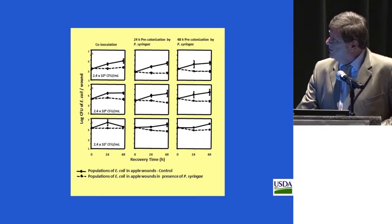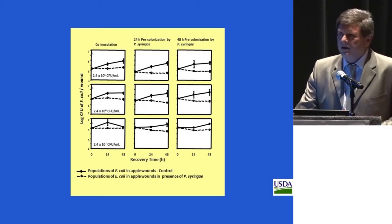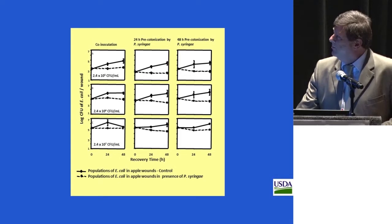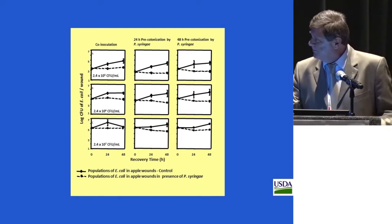So we inoculated wounds with different initial concentrations, and we put in a low concentration. You can see there is an exponential growth rate in all three cases. But the major point here is that all of those strains end up at about the same colony-forming units per wound, which we call the wound carrying capacity for a given organism.